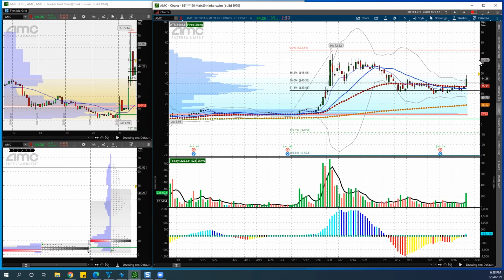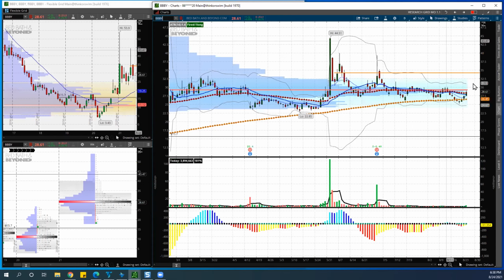That's what I see. Right here's the volume, guys. That's the volume that we need to take care of, the 57. So if you want to take a 52, take partials at 52, 53, that's fine. But I think we hit 57. So second day play for target 53, target 57. So that's AMC. The other one that was also in play was BBBY.